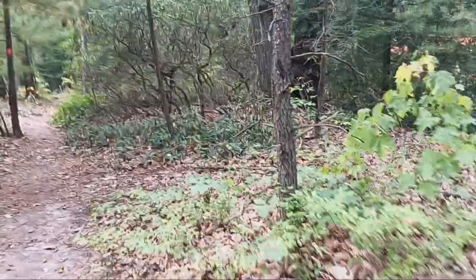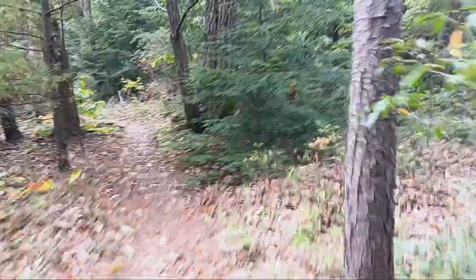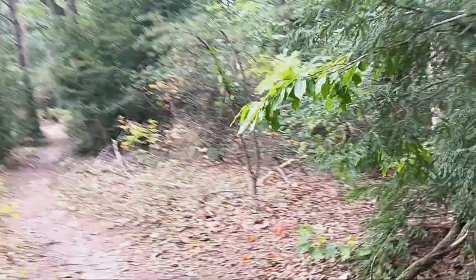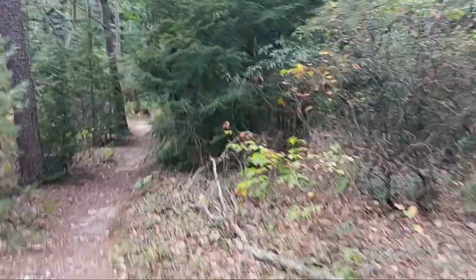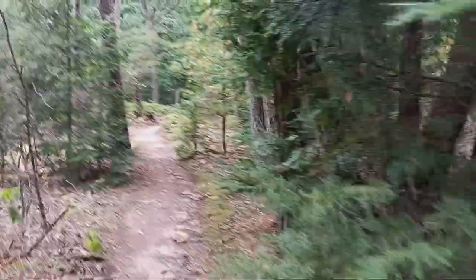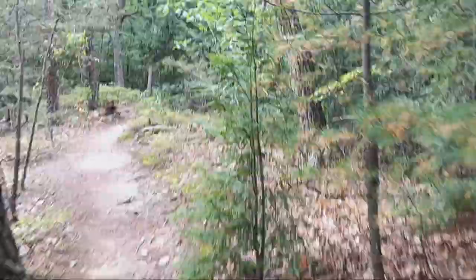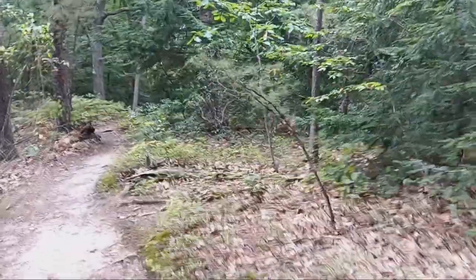So, website said strenuous climb. Eh, it wasn't too bad. There's a few spots that I turned the camera off because I did need both hands to get up. But nothing really all that difficult. I would say that this is probably not a handicap accessible trail due to the fact of having to go through those rocks.